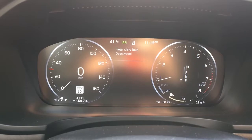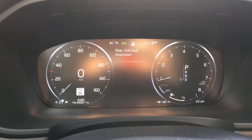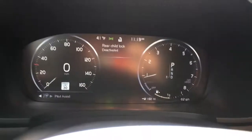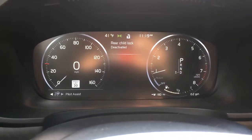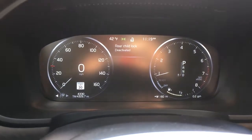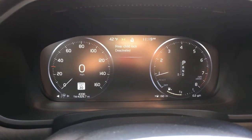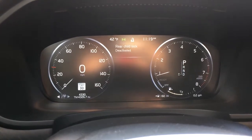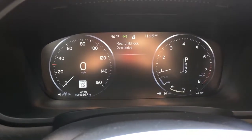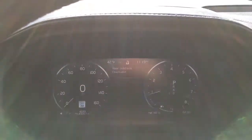The adaptive cruise and the pilot assist do come a part of the convenience package in most all Volvos. It's a very nice feature. I won't be demonstrating it here, but what pilot assist does is it uses adaptive cruise control in conjunction with the radar and cameras that is equipped with the vehicle. And what it does is it will steer the vehicle for you on the highway and keep you in the lanes. So it's very freaky. It is called semi-autonomous driving. It's not quite autonomous, but it's still very impressive to say the least.